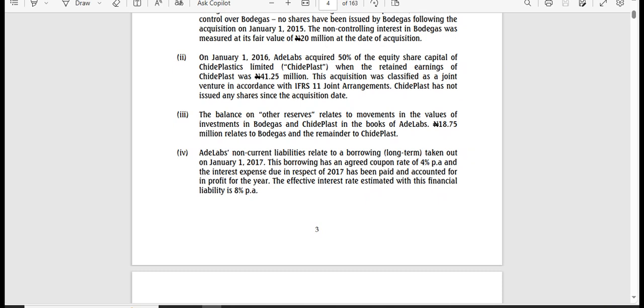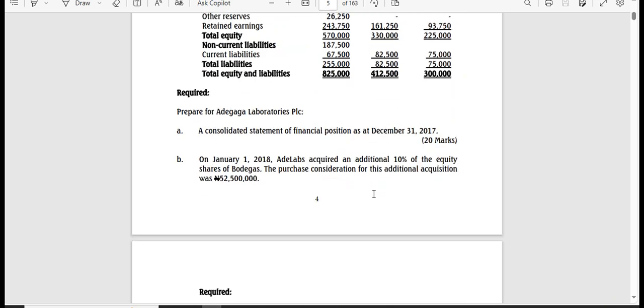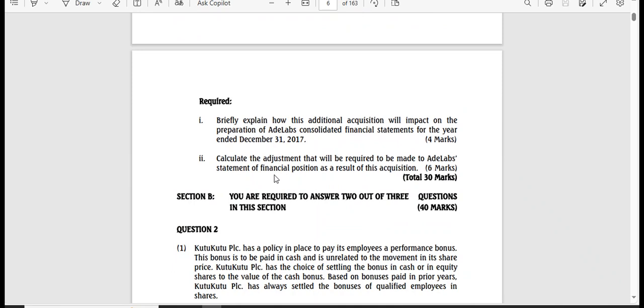That additional 10% will be in accordance with requirement B, not requirement A, if I'm right. What does requirement A say? A is saying we should provide the financial statement in consolidated form, that's right? No, we are here to focus on B1 and B2, the additional acquisition. So what do we say about this additional acquisition?